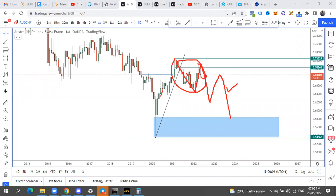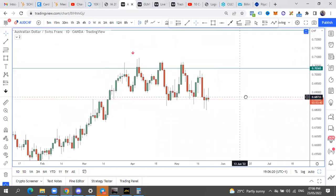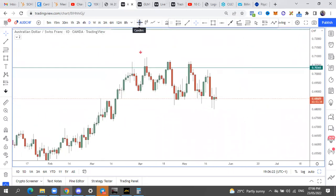Okay, so right now we're expecting that sell in this zone, and that is exactly what happened. And when that happened, we went from monthly time frame to weekly to daily time frame. And on daily time frame, we're able to catch this move. So for those who know how to use the Wyckoff rule, this is the PS, this is the BC, this is the upthrust, okay, and this is the ST, and this is the upthrust.